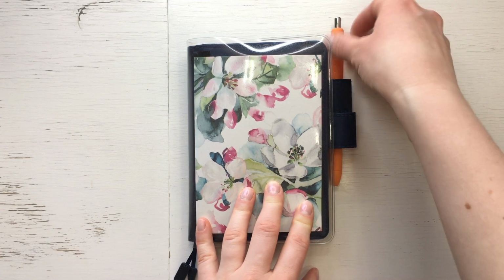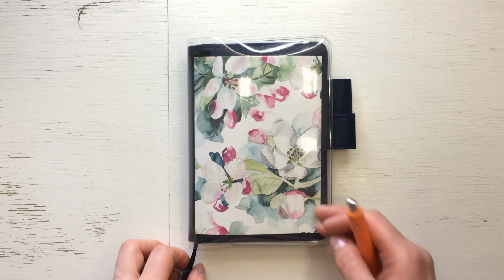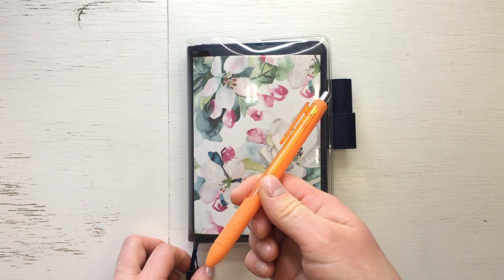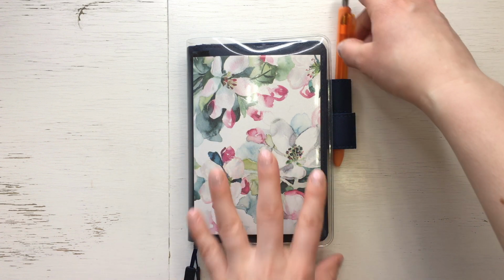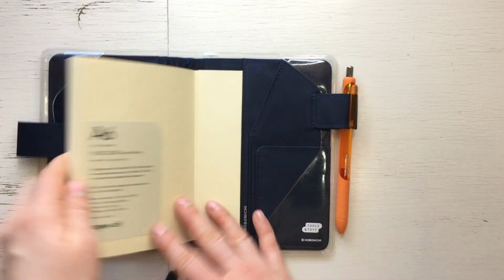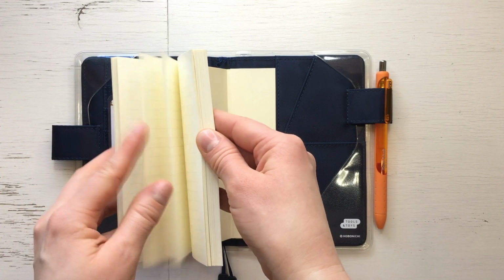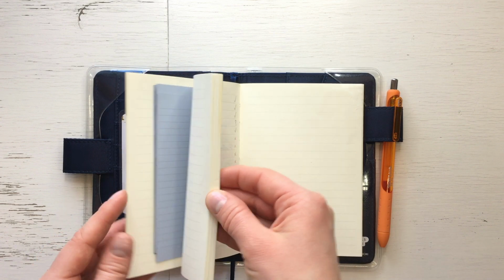And here I have, what is this? Papermate. So here, this is a place where I use everything that's not so good or nice. So I don't like orange, so I will use this pen first and then just throw it away and not buy it ever again, hopefully. And then here I have this Paper O notebook, if you have watched that video. So it wasn't so good quality and the pages were glued together. Here you can see that, and here is my pen test. But this works nicely for what I use it for.